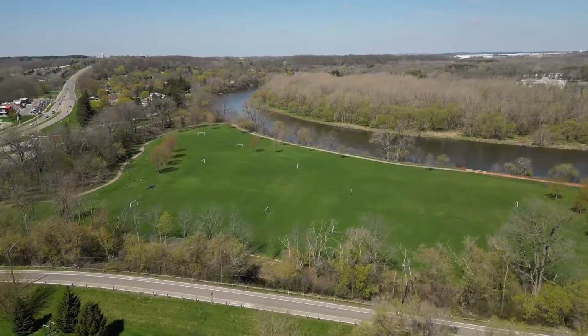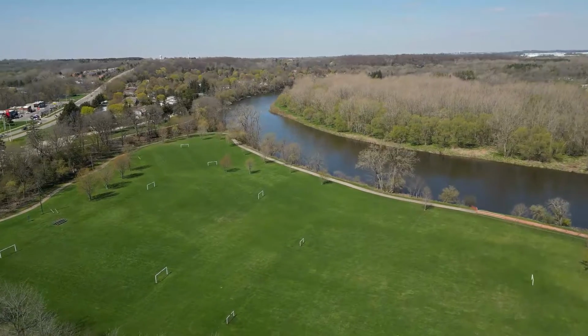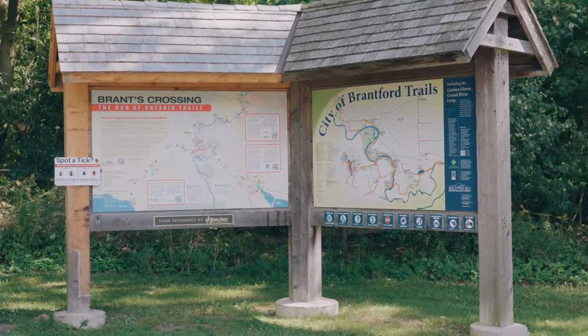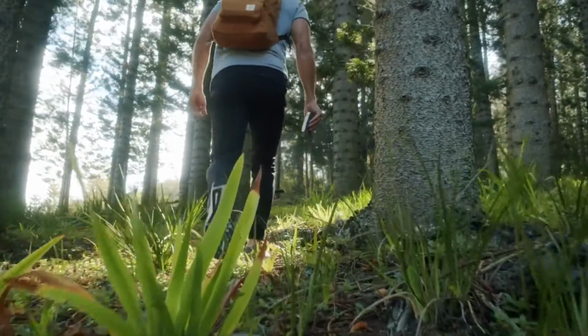So you've got the Grand River that runs all along, as you can see, this whole subdivision. And then there's trails. You can't see them on the map, but they run all along this river. So if you wanted to run, hike, bike, whatever, you're literally walking distance.